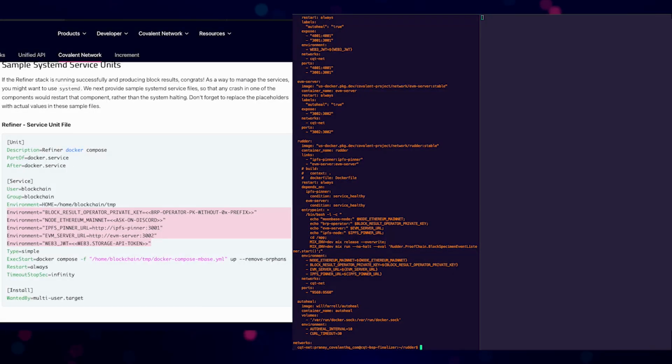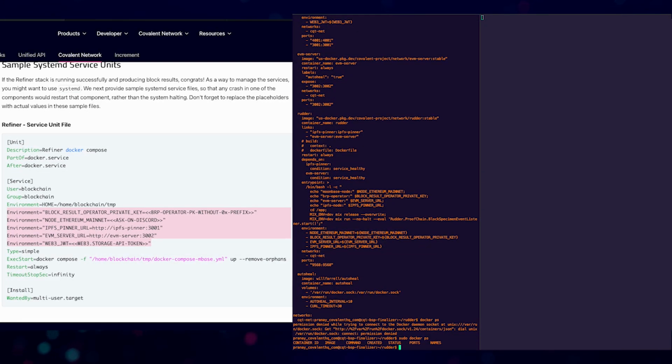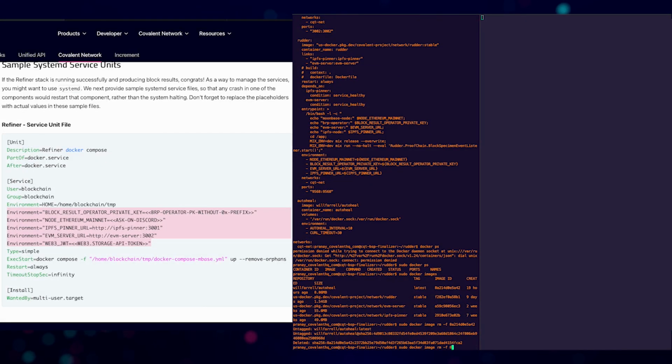When I start, just make sure that Docker is running. Docker PS. So it seems to be running, nothing's in there. Let's make sure that we have the images in there. If we do, let's do it from scratch and remove all the images that are there before, so we download the most stable ones. Remove force, so you can remove that. Let's go ahead and remove the other 3 as well.